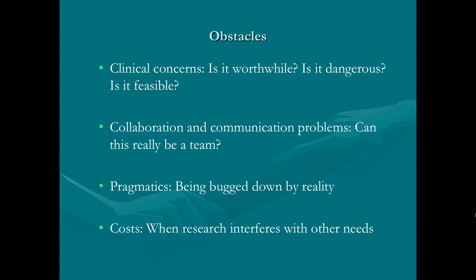You should not be doing this alone, especially if you want to complete your PhD using this type of research, or if you want to go for tenure. You need to do that with the help of other researchers. So these are some of the obstacles.